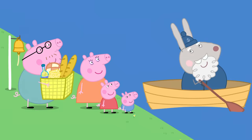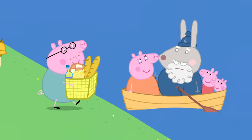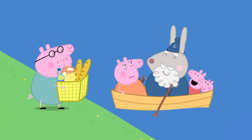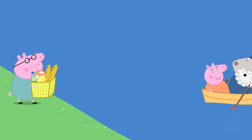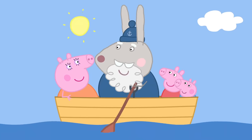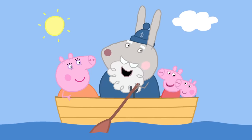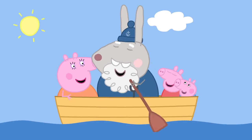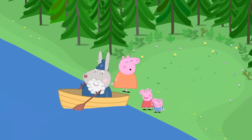Would you like to cross the river? Yes, please. Oh, stop, Daddy Pig. There's no more room. Oh. Bye-bye, Daddy. Don't worry. I'll come straight back for you. Bye. Row, row, row your boat gently down the stream. If you see a crocodile, don't forget to scream. Picnic spot. Everybody off. Thank you, Grumpy Rabbit.